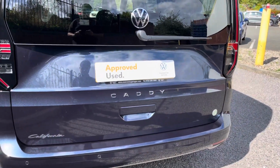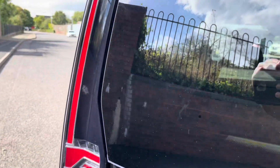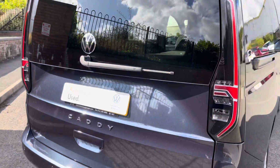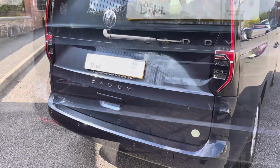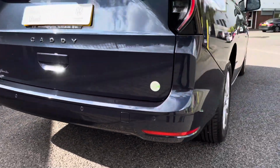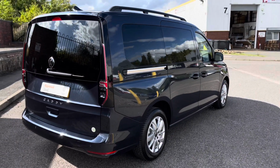Taking a look at the rear tailgate now, this vehicle comes with lovely rear LED combination lights. And across the bottom of the rear bumper, this vehicle also comes with rear parking sensors that work with the front ones to provide a clear display on the coloured Park Pilot display system, helping you navigate those tight and tricky car parking spots.